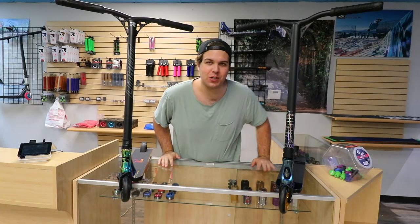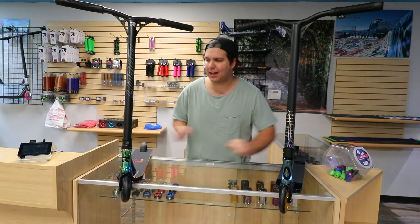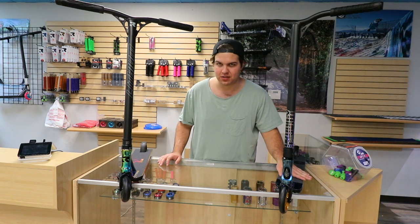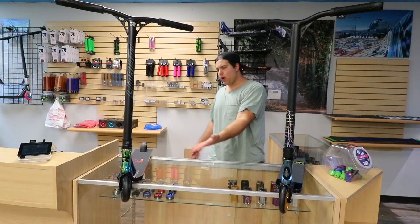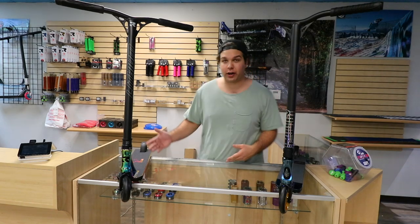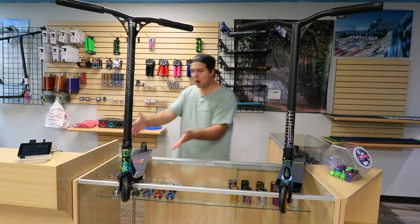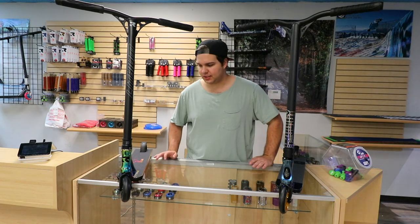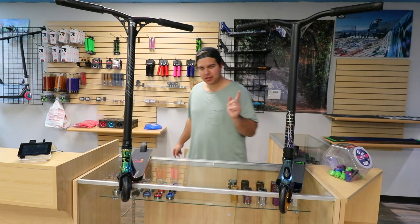So you guys are asking me which one of these scooters is the better scooter for your money. The Envy Prodigy S8 scooter is $200. The Root Industries Lithium Complete is $230. For the extra $30, you get a scooter that's boxed with 30 wide wheels, the only difference.